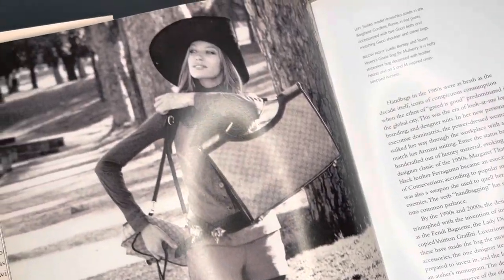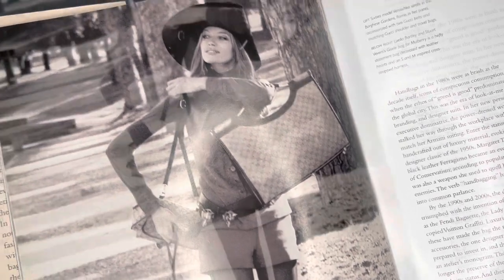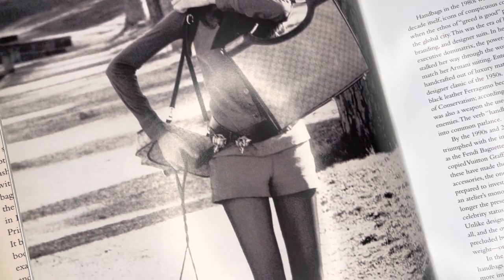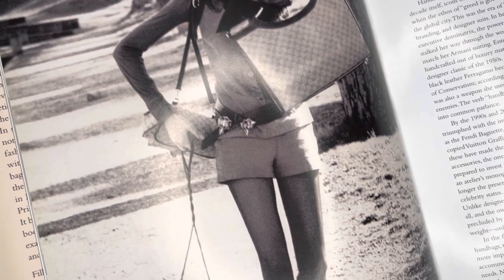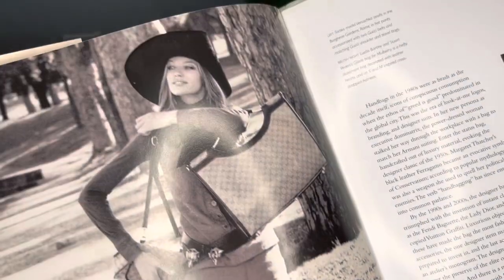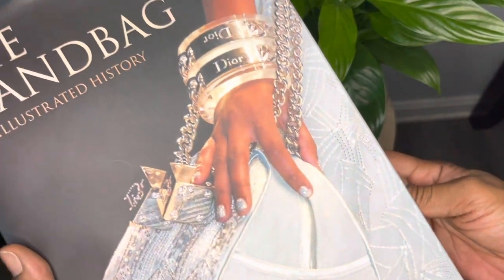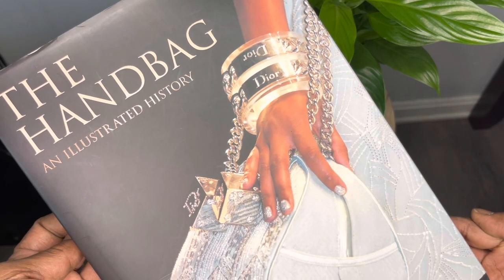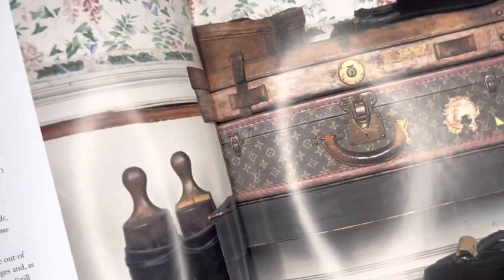Look at this lovely picture. Okay, this is a vintage picture. It's a 60s model, and she is here rocking two Gucci belts, a Gucci travel bag, and a matching shoulder bag. So obviously that was for some sort of advertisement, but that's pretty dope. So if you're ever interested, jump on to Amazon and check it out for yourself. Again, this one is The Handbag, an Illustrated History. And there we got our good old fashioned Louis.